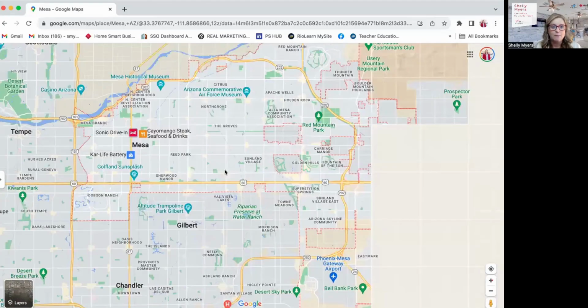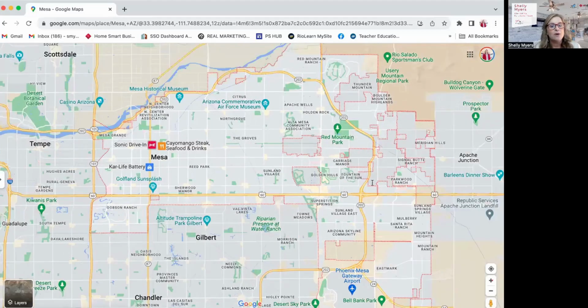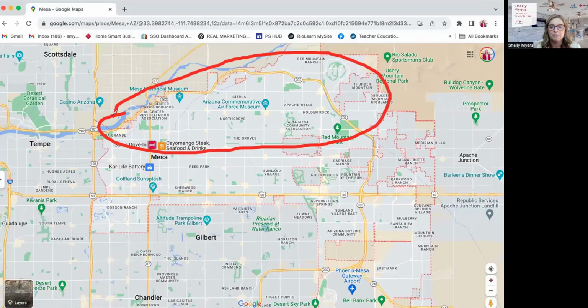Let's go back to our big map. And now let's talk about North Mesa. So North Mesa, and I'm going to really kind of cut it and go all the way up here. Why did I not do my little drawing on that? Let's do some thick so you can really see it. So I'm going to do kind of all in here. And so we're going to talk about all of this as North Mesa.